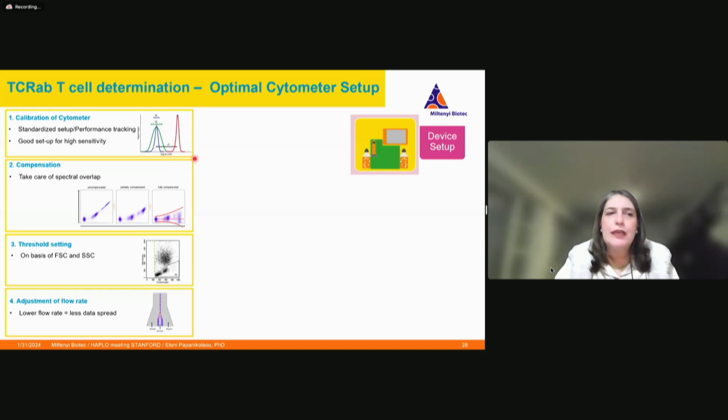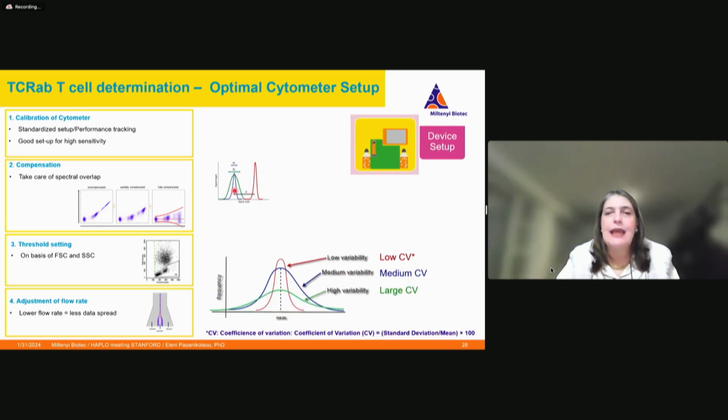But I would like to focus here a little bit on the calibration, and I would like to make this figure here a little bigger, and let's remind ourselves a little bit of statistics and mathematics. Basically, what it shows you here is 2 different populations which have been stained with a fluorochrome, and what you want to achieve is a maximum difference between your stained and your unstained sample.